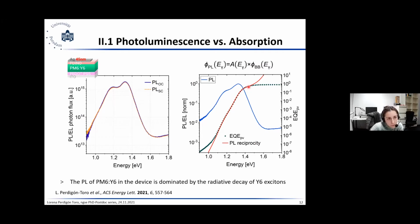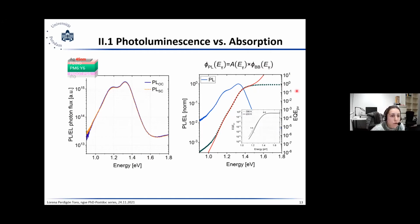This we could corroborate further because we measured EQE-PV as a function of temperature. And what we see is that this second bump is reduced when we cool down. So this is actually the absorption of thermally excited vibronic states of the ground state to the vibronic ground state of the excited state. So essentially what we have is the 0-0 and the 1-0 of the singlet. So contrary to what we had thought before, we cannot discern the CT absorption in the EQE-PV spectrum, even down to sensitivities of 10^-7, and also not in the PL. This is just the vibronic progression.